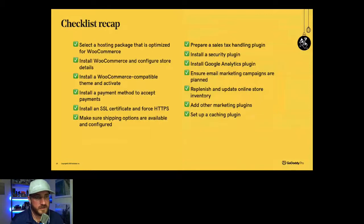So with that, I'll just do a quick checklist recap. We talked about selecting a hosting package that is optimized for WooCommerce, installing WooCommerce and configuring store details, installing a WooCommerce compatible theme and activating it, installing a payment method to accept payments, installing an SSL certificate, and forcing HTTPS for security reasons. Make sure shipping options are available and configured for domestic and for international if that's where you're selling to. Preparing a sales tax handling process and plugin, and letting a service do that if at all possible, because that's going to be the easiest for you.